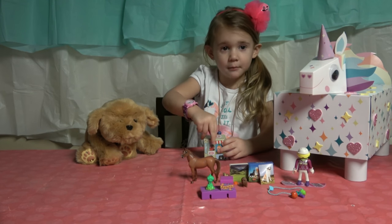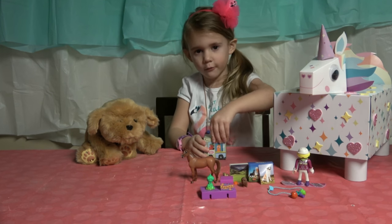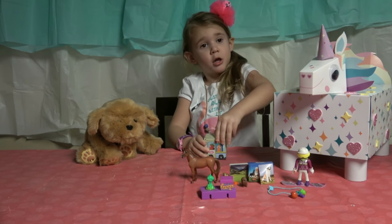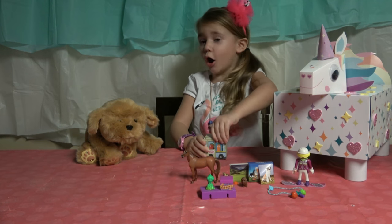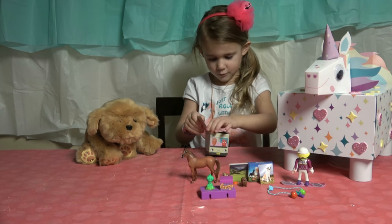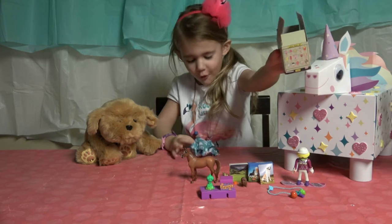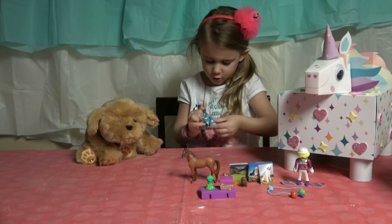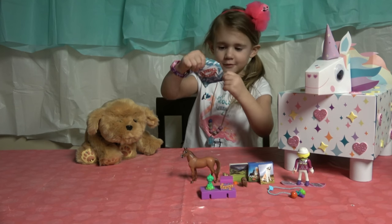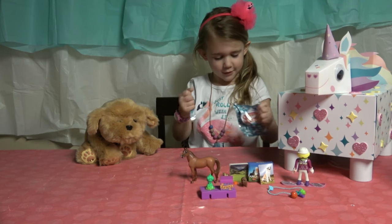I have a lemonade one. She has a bunch of them. She has more. Yeah, I have the other one. You have a pizza one. And a lemonade. Oh, here's my Yummy Worlds blind bag. Everyone says Yummy Worlds. Okay, so we're gonna open this.